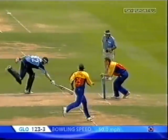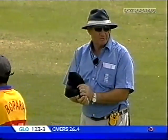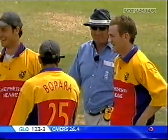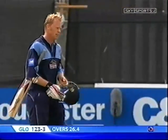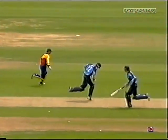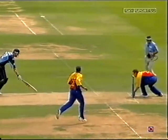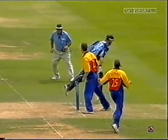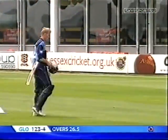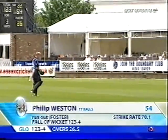Is he in trouble, I think? Nigel Cowley calls for the third umpire. Phil Weston has tucked his bat under his arm and is taking his gloves off. And I think he thinks he's out. He's not even waiting for the decision. Well, he is now, but good work from James Foster with the left boot. Don't know whether he's right-footed or left-footed, but it was an excellent kick. And Phil Weston is a good foot or so short of his ground. 54 then for Philip Weston. Gloucester 123 for 4.